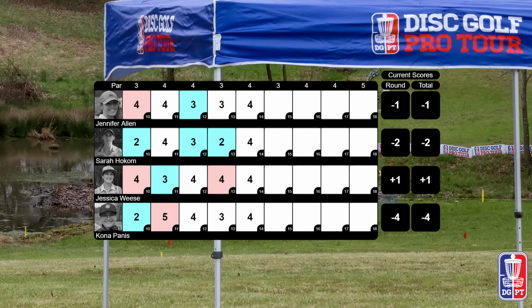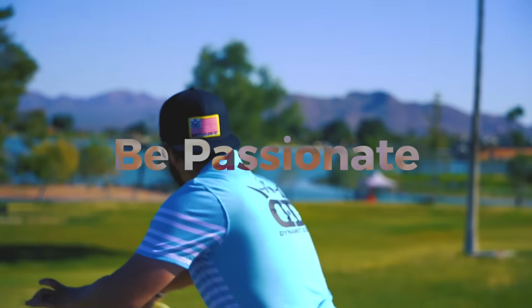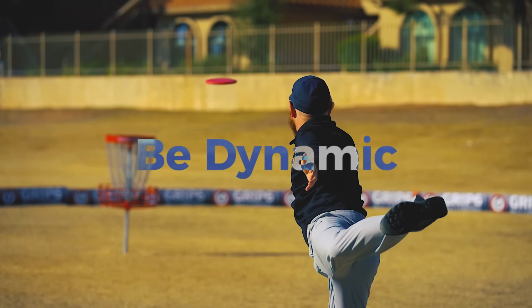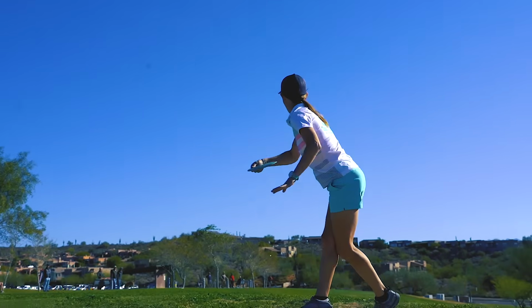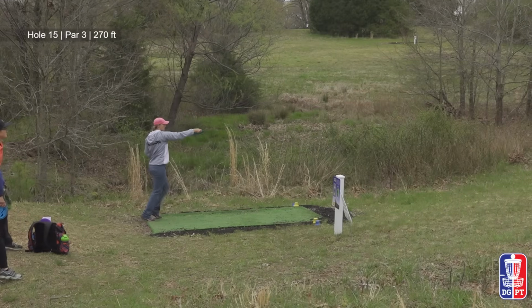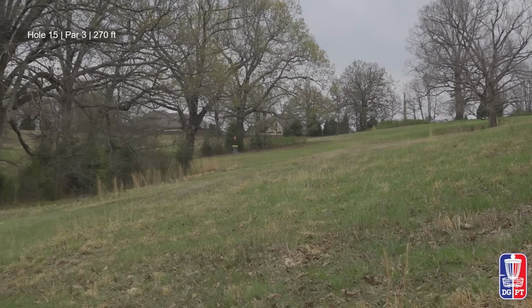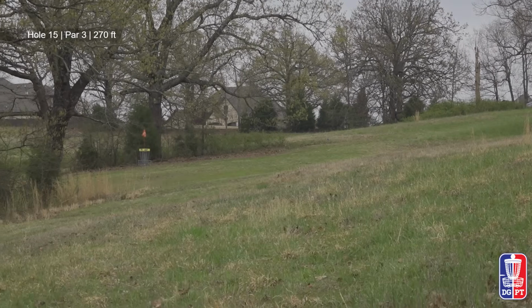And we're moving on after all that. Looks like Kona is still 4 down. And we're back on hole 15, 270 feet, very gettable. This is pretty much a must bird.